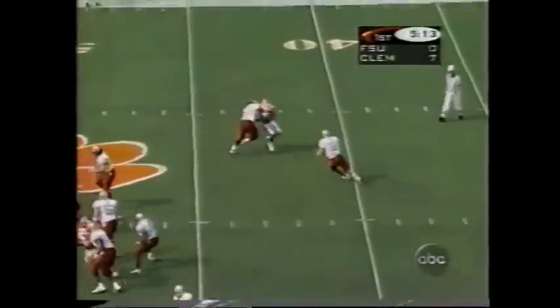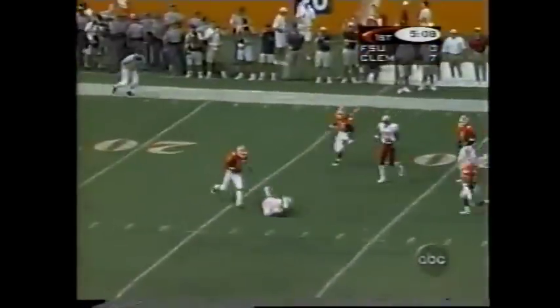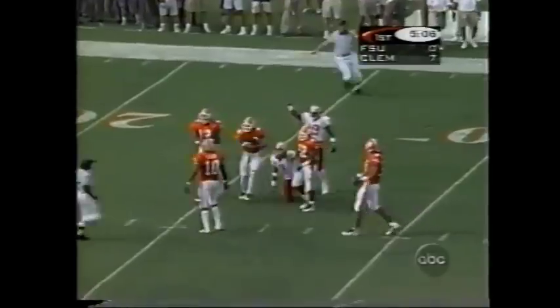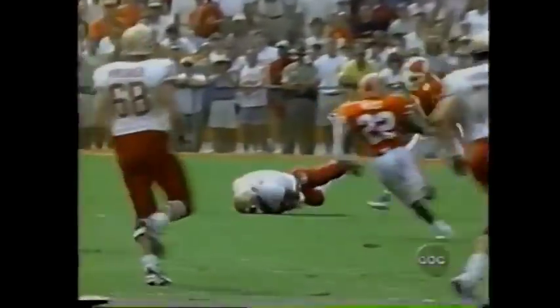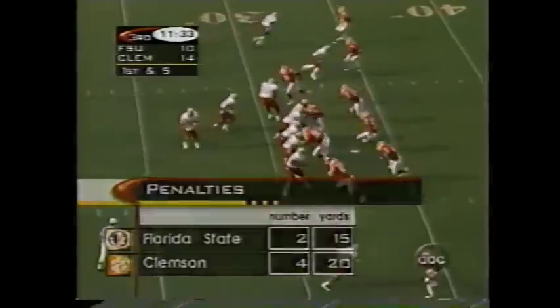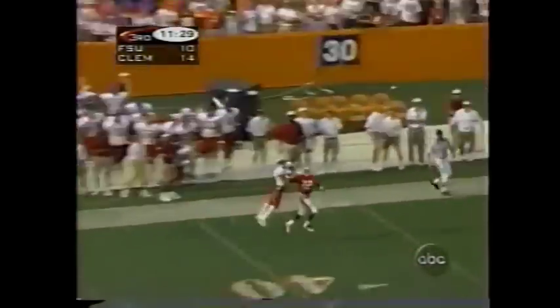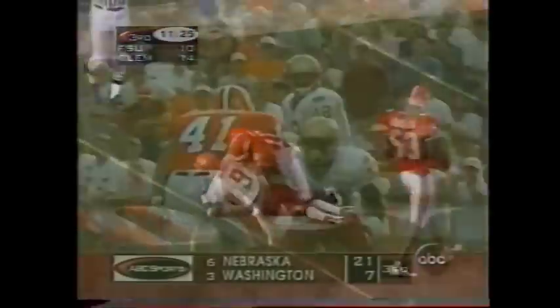Busby fakes a pitch, and he's going to keep it. No, he throws on the run, and he got it there to the 26-yard line. Peter Warrick. The previous play, let's see if it bounces. Well, I think he caught it. Penalties today in the fourth against Clemson on the afternoon. Busby to throw, going deep sideline, and it's caught. Inside the 30, and it's Warrick.